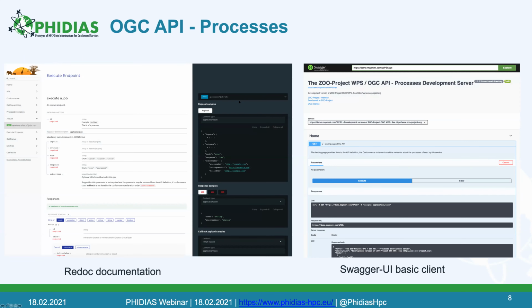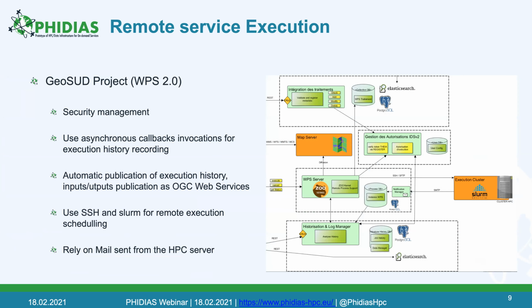So with the OGC API processes, I just show you quickly the Redoc documentation on the left-hand side that has been automatically produced from the OpenAPI specification published by the Zoo kernel. And on the right-hand side, you have a Swagger UI basic client, which means that a new web developer can come and directly interact with and run a request live by using this Swagger UI basic client, which you don't have to implement anything. You just have to give the URL to your API, and the Swagger UI will show up and give you all the opportunity to execute requests.